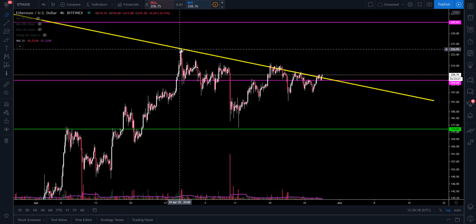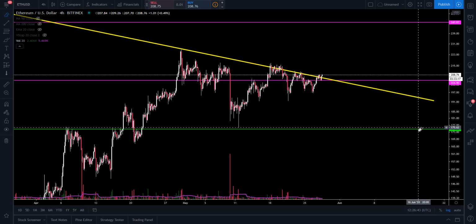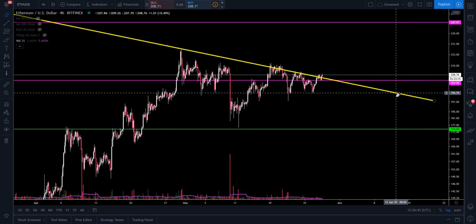And you can see the squeezing again. Lower highs, higher lows. So we're getting into that symmetrical triangle type form here. So what we need to hold as support is going to be $196 for Ethereum.